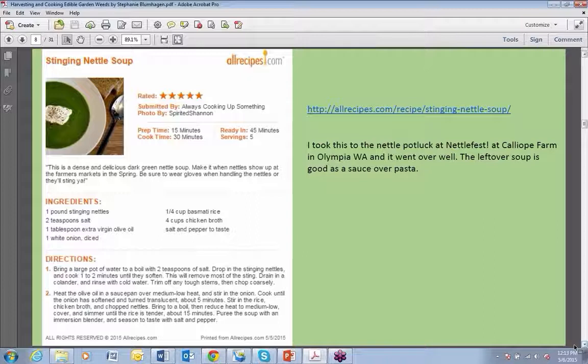And then stinging nettle soup. This is a recipe that I really like. I lived in Olympia, Washington, and there were lots of small organic vegetable farms around, and there was one in my neighborhood called Calliope Farm that had Nettle Fest every spring, and that included a nettle potluck with everything from raw nettle fudge to nettle spring rolls to this nettle soup, nettle beer, just everything you can imagine. So I took this nettle soup to that potluck.